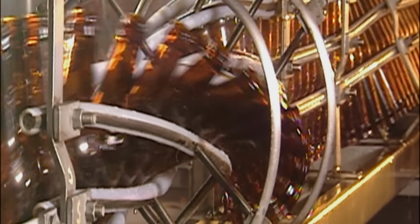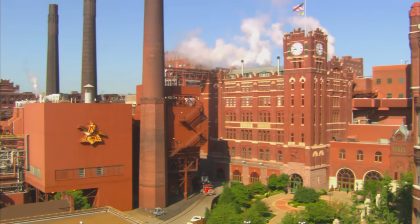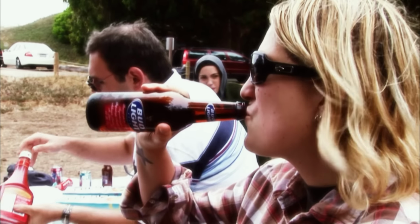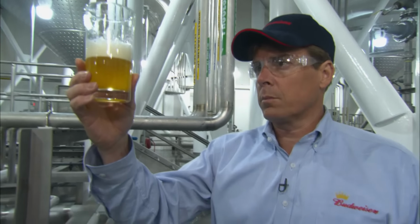Beer. It's the world's most popular alcoholic beverage. Every year, factories brew around 150 billion liters. That's enough to fill 50,000 Olympic swimming pools. And one factory brews more than all the others. They've pioneered high technology and high volume to deliver the world's most popular beer. What are the steps, secrets, and science behind their legendary brew?